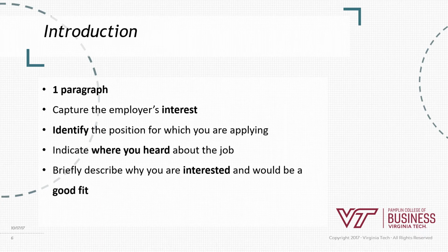Beginning with the introduction, we're going to talk about each of these sections of your cover letter in a bit more detail. First, your introduction should be no longer than a paragraph. But within this paragraph, you need to make sure that you've captured the reader's interest. You'll want to identify the specific opportunity that you're applying for and share how you've learned about the position or the company. You can also add a quick sentence that briefly describes why you would be a good fit.